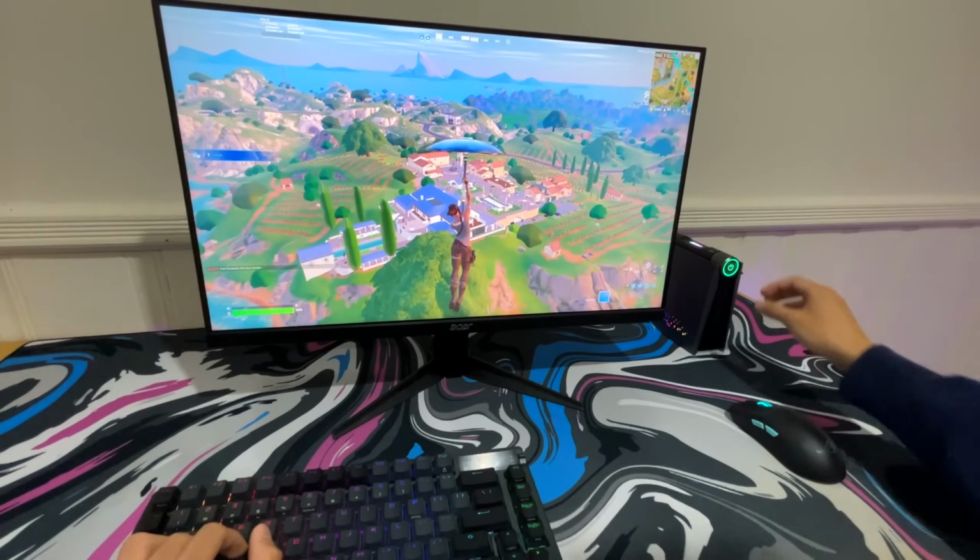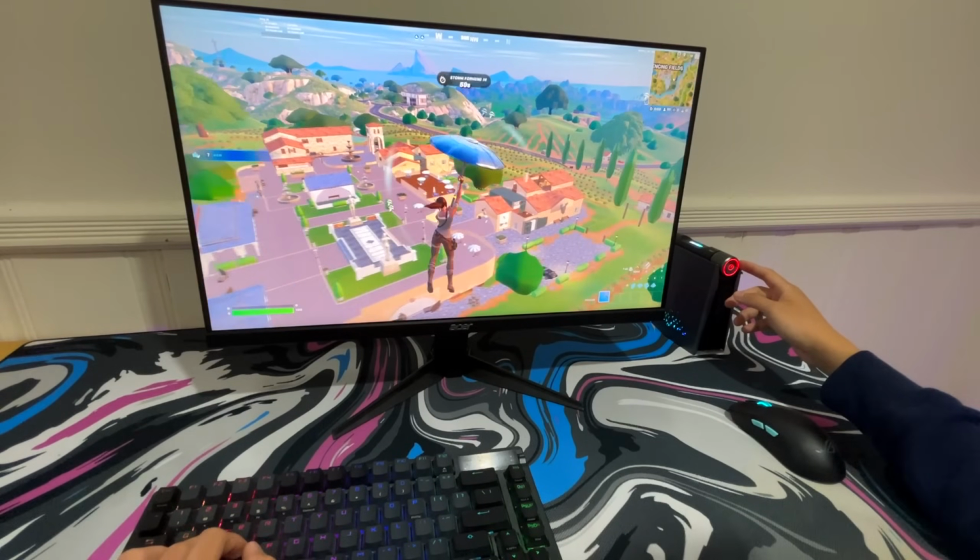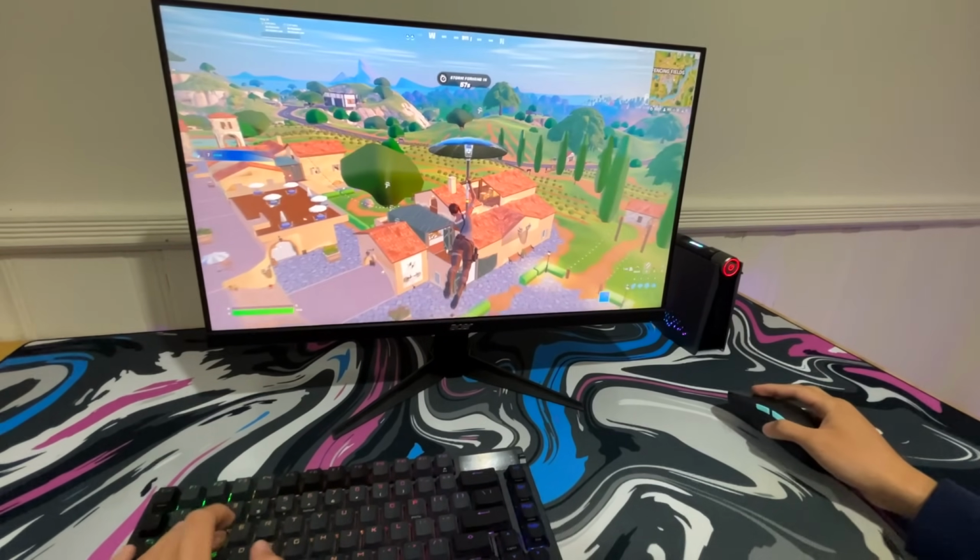I'm also going to test out the maximum performance thing that it has on the PC. So I just changed the thing to performance. So let's see if that changes anything.